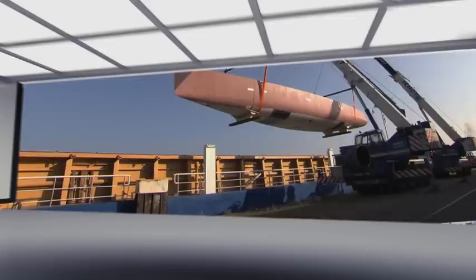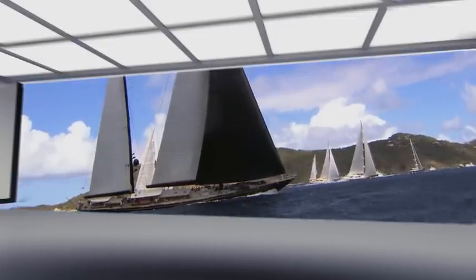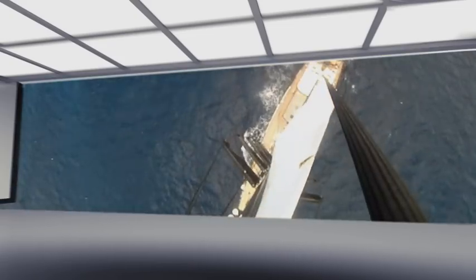Coming up, the Inouï is glued together, baked and shipped to the Netherlands. And the Marie is prepared for the race.